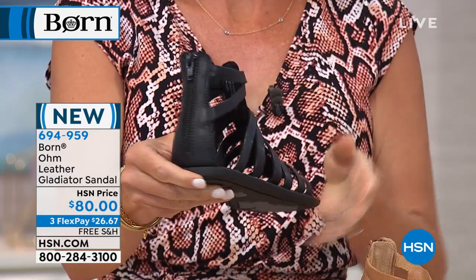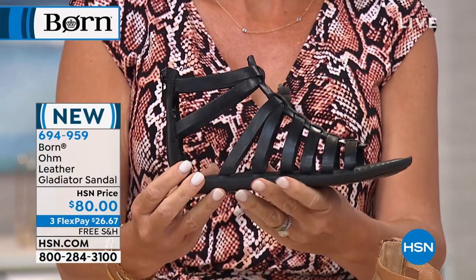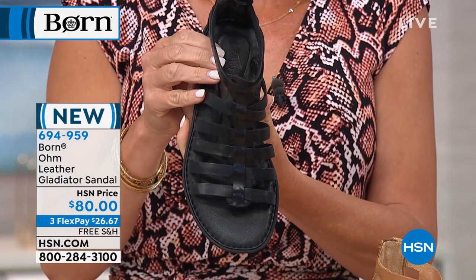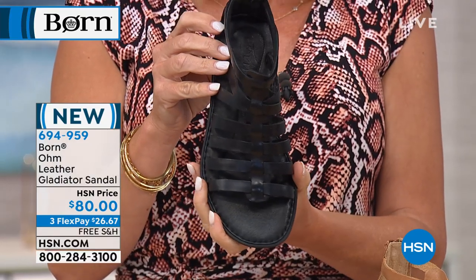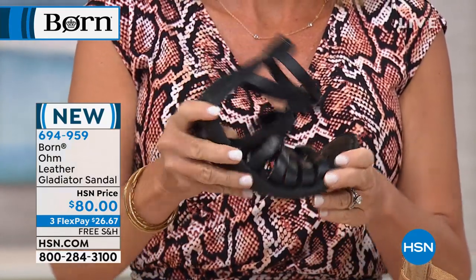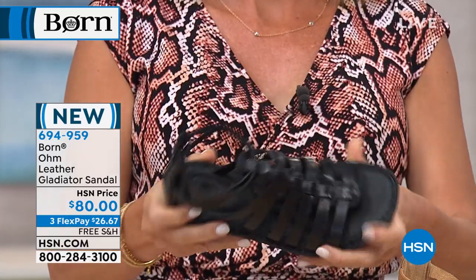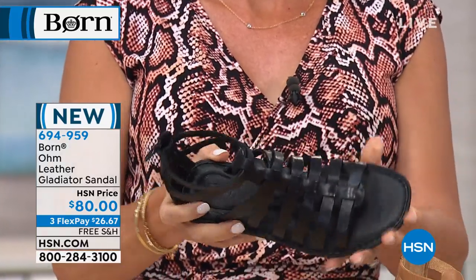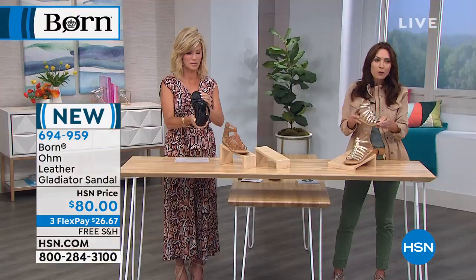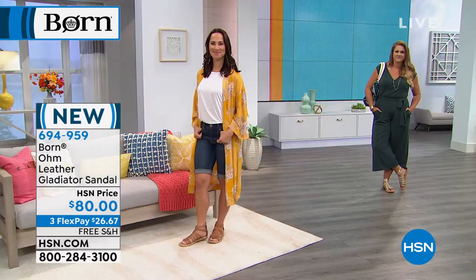And you're getting 1, 2, 3, 4, 5, 6 straps that come across the foot and interlace across that central band. You see how they kind of weave through that central leather band? Then you have 2 straps that come across the ankle and then that back zipper. So you're getting incredible strappy design. We definitely didn't skimp on the leather or the strapping. This is a true gladiator style in all of its glory, but you're getting the most comfortable gladiator with incredible lightweight flexibility, that cushy leather lined footbed.